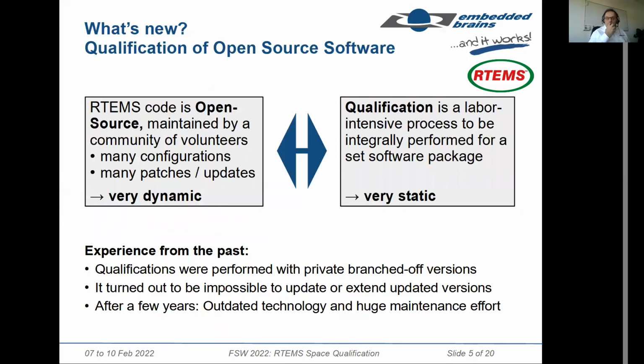This is not only a simple qualification that we run here, because we have open source software, and we have some different experience with it. As is typical, open source software is maintained by a community of volunteers. That's the case for RTEMS. So we have many configurations, many patches, many updates. So this is a very dynamic system. All people looking into the repositories can follow up with that.